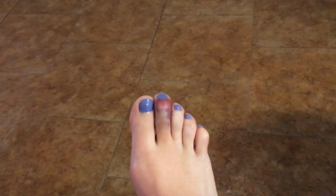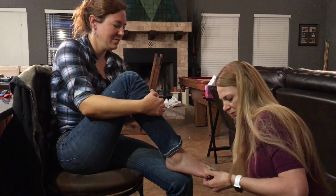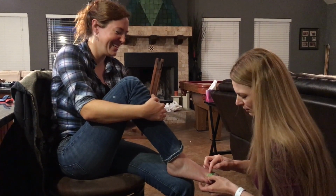Thankfully, my neighbor is a nurse and brought me some dinosaur tape to buddy tape it and gave me a prescription of steel toe boots. Steel toe boots would be a really good idea.